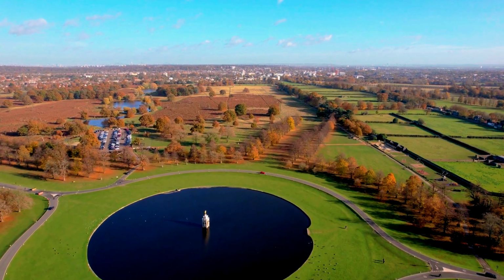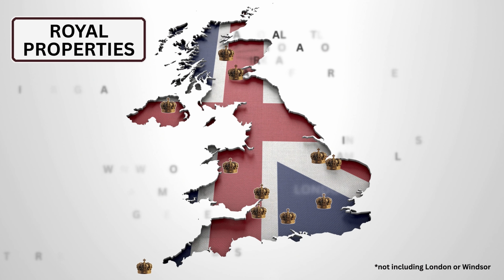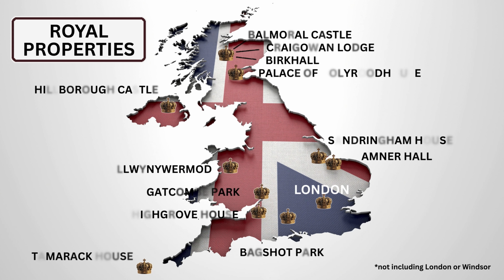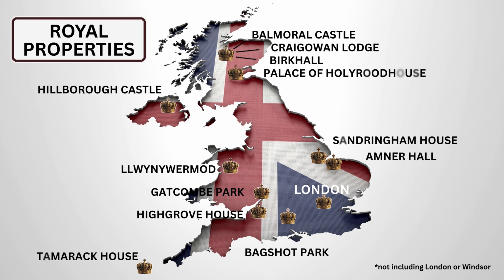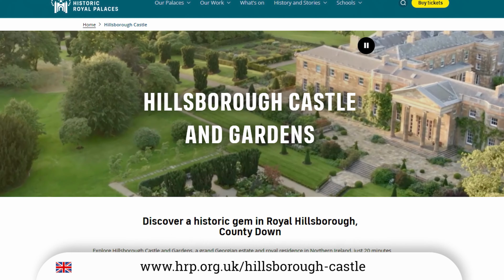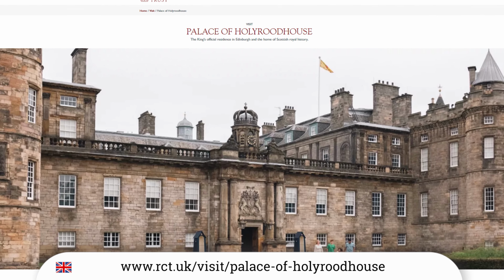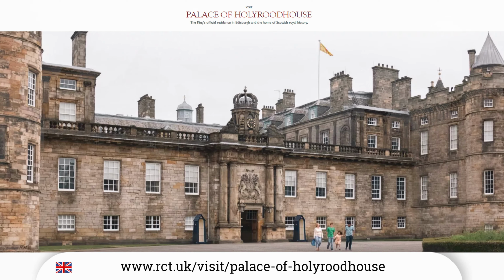Now, if you have more time and are considering touring around the UK, well, there are, of course, so many other royal palaces and sights to see, which makes sense considering the monarchy has been ruling over the British Isles for, well, just a few years now. A couple of more significant royal homes include Hillsborough Castle near Belfast in Northern Ireland and Holyrood House in the unbelievable Edinburgh, Scotland.